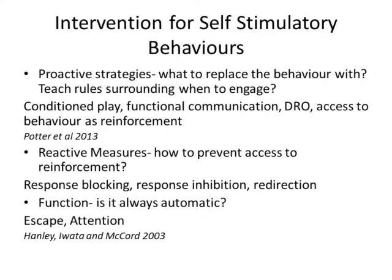Another thing you could consider in terms of intervening on self-stim is reactive measures, so how to prevent access to reinforcement. Now this one is really hard and often does involve some quite restrictive practices, simply because of the nature of self-stimulation. If it's being engaged in for automatic reinforcement, the chances are the behaviour itself is reinforcing, and as soon as the individual engages in the behaviour, they've already come into contact with the reinforcement, and it can be really difficult to break this pattern and to break this contingency.